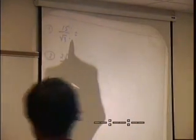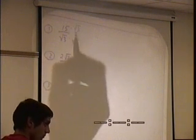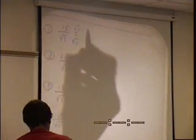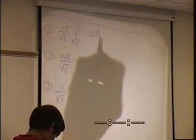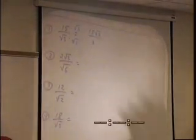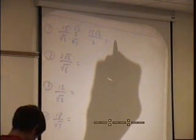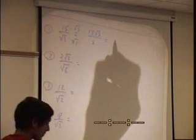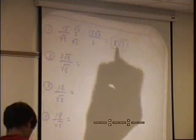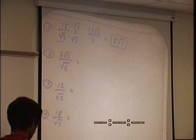Everybody multiply by root 3? You'll see I'm multiplying by the same thing on the top and the bottom, so I'm not changing the fraction. I'm just changing the form of the fraction. This gives me 15 root 3, and the square root of 3 times the square root of 3 is just 3. And what is this? Divide it. Oh, it's 5 root 3, that's all. This is the same as this. Same thing.